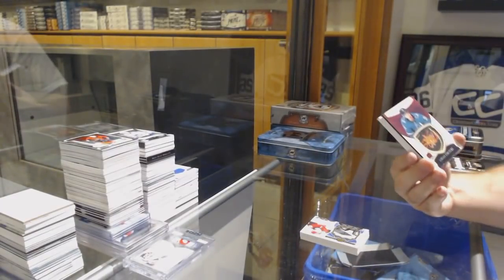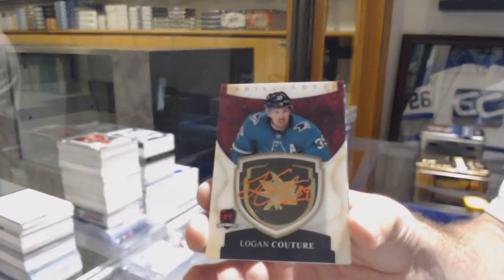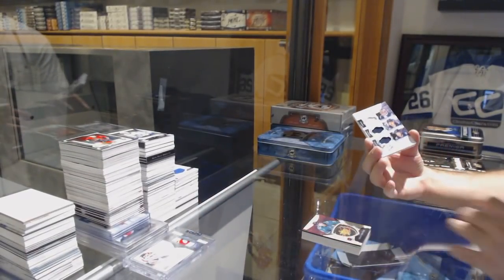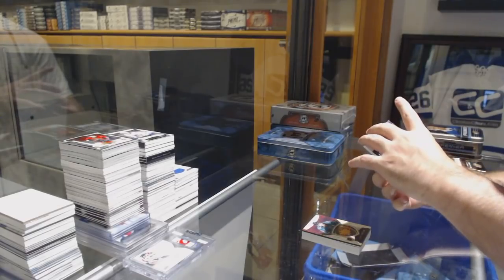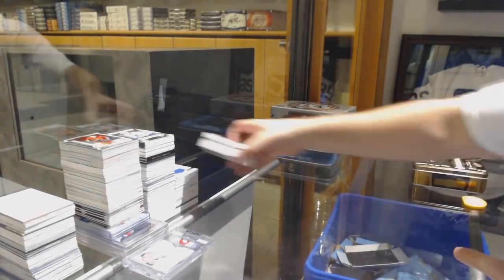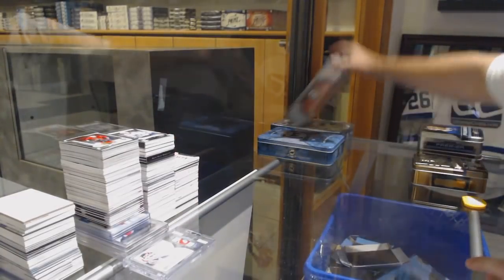For the Sharks, Brilliance Autograph, Logan Couture. Triple jersey for the Jets, 25 of Comrie, Roslovic, and Lemieux. And a 249, Chicago Blackhawks, Tony DeAngelo. Holy moly, kicking some serious butt now, aren't we?